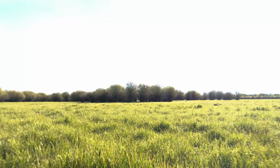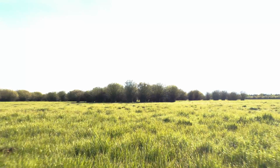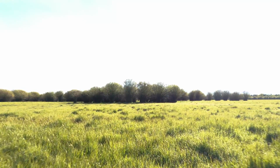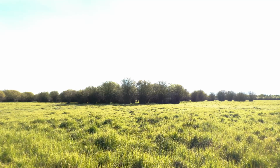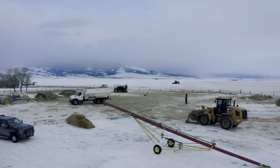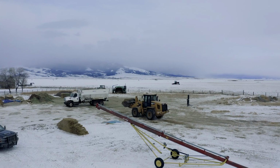The Deer Lodge place is an exceptional feed base. We got a lot of center pivots there. We got excellent water rights. We got really good deep soil.